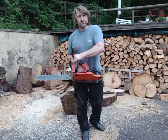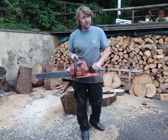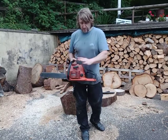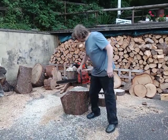But then when you look closely underneath, there you go, that's a Husqvarna internal, but just in this beautiful shape, badged Tanaka.